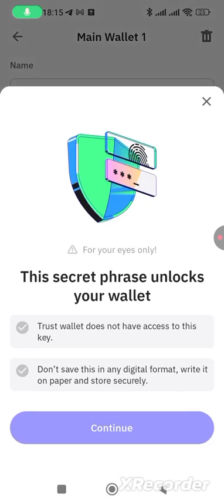Then you see what they wrote: this secret phrase unlocks your wallet. So it simply means you should keep it safe. Trust Wallet does not have access to this. Don't save this in any digital format. Keep it safe, simple. So write it down in a place where you are sure that the people you don't trust don't have access to it.